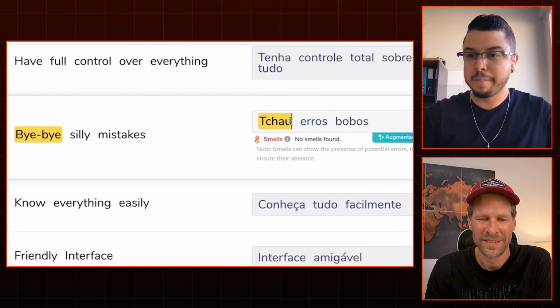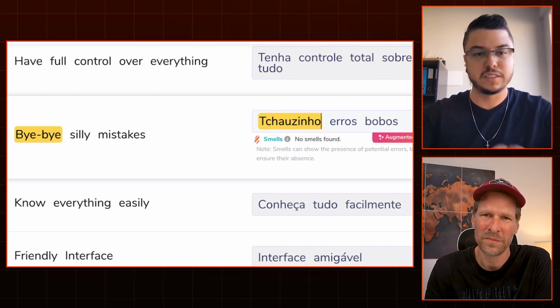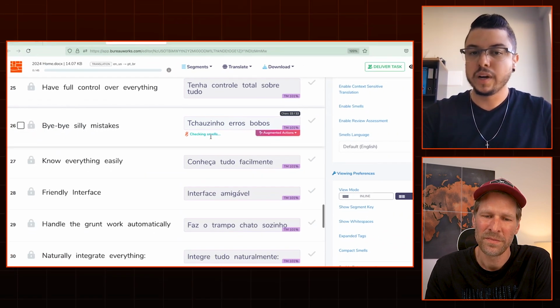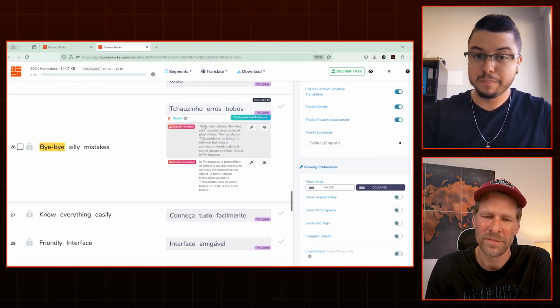Let me just get this back to English. What I'm saying about Smells is that it's not only checking if something is wrong or right, it's also checking when I write it in a formal way, for example. So now I have a missing preposition, but I also have a register mismatch.